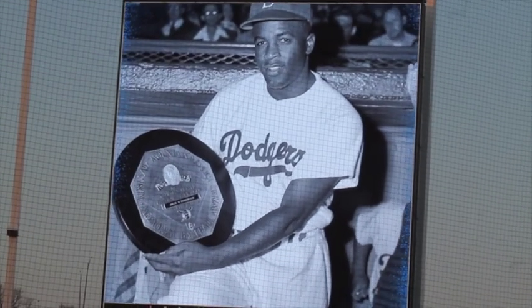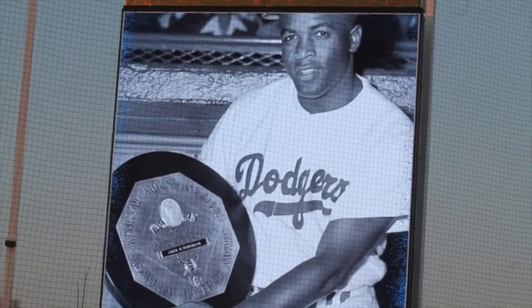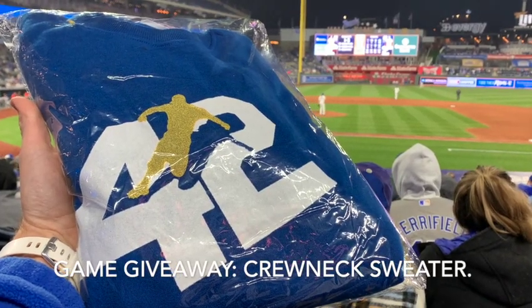And we didn't forget the reason for the day, Jackie Robinson, and his struggle becoming the first African American major leaguer in the 20th century. Thank you, Jackie.